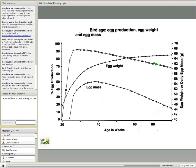So this graph shows you where our most nutrient-dense diets need to be. This window right here, from 20 to 30 or 40 weeks, is where we need our most nutrient-dense diets. And then you'll see here that the nutrient requirements of the birds decline with greater age.